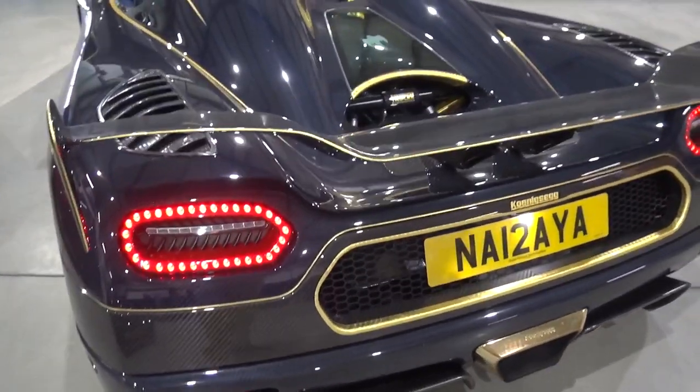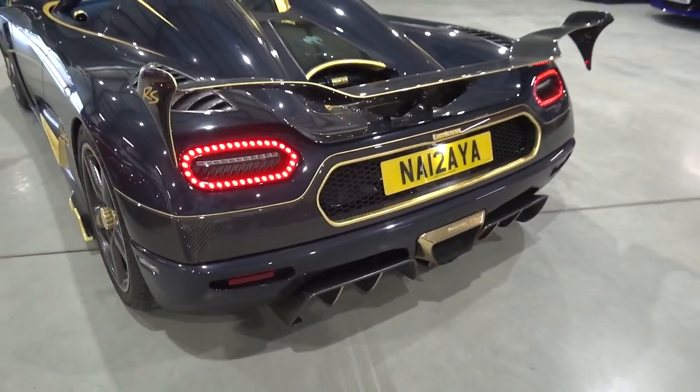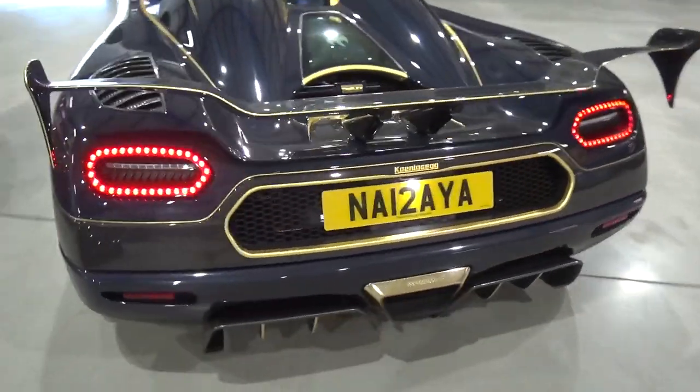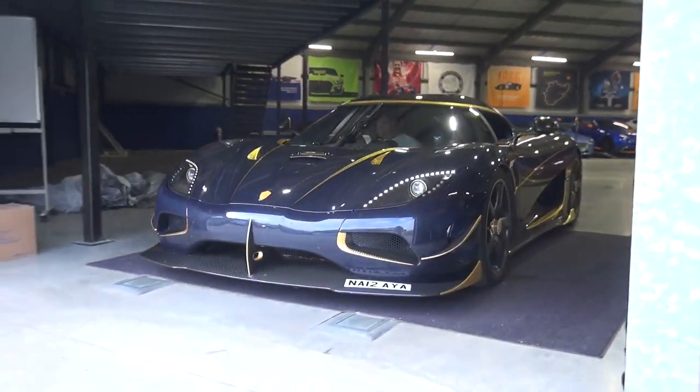Look at the way carbon is done, the blue with the regular black carbon stripe just differentiating it slightly, same for the wing, spoiler, just amazing. What an awesome day experiencing that. It's rollout time.